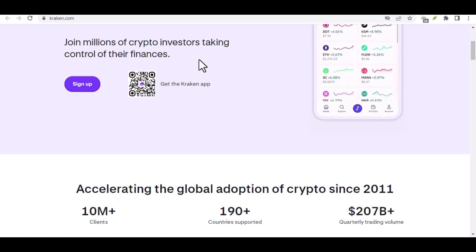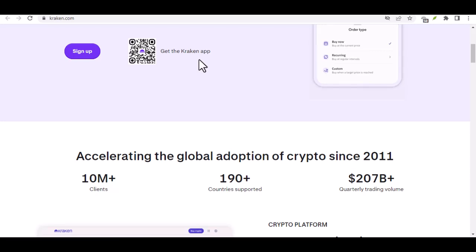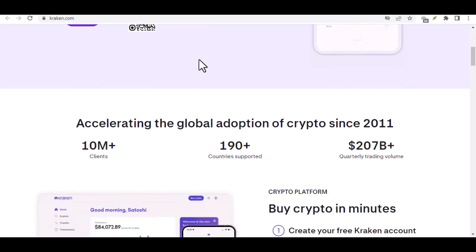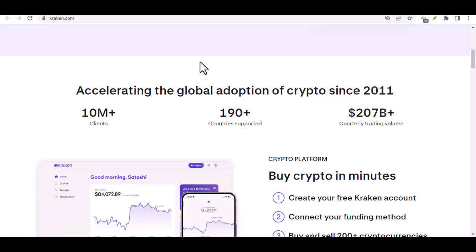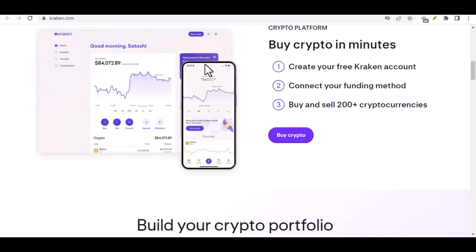Let's unpack this whole minimum deposit thing, what it means for you, and how to navigate Kraken like a seasoned pro. First things first, why do these minimum deposit amounts even exist? It all boils down to efficiency and security for the exchange. Kraken, like any business, has operational costs. Processing a tiny, 5-cent deposit is a lot of work for very little return. Minimums help them keep things running smoothly.